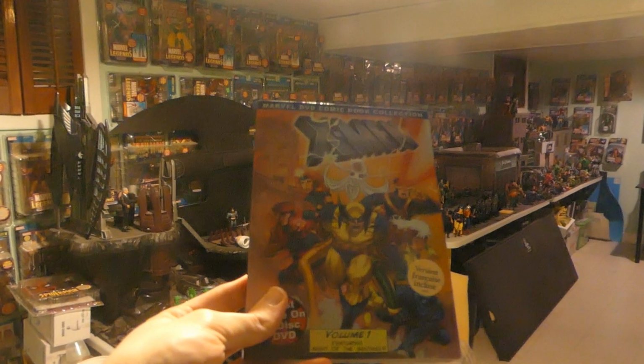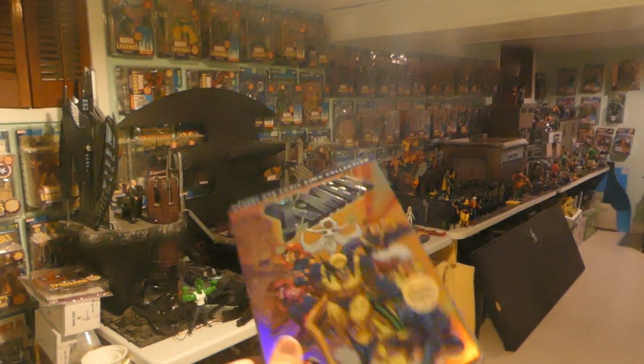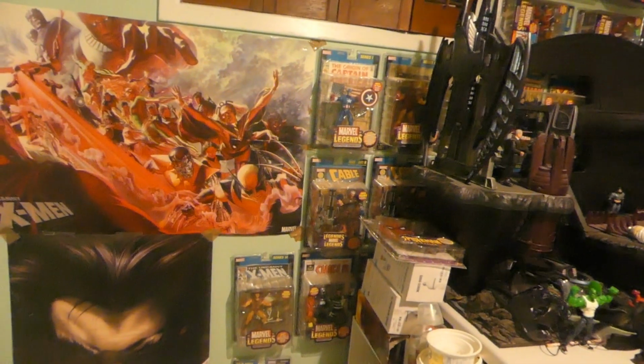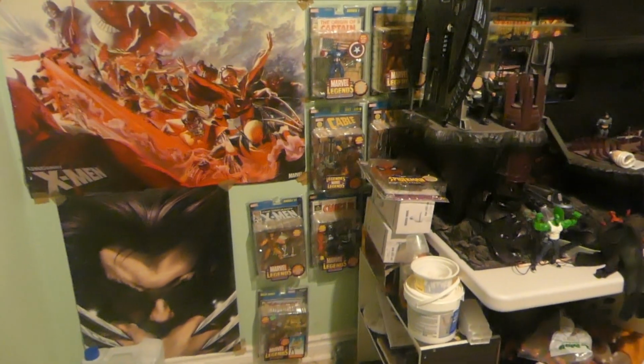Here is the X-Men Animated Series Volume 1. I have all 5 volumes of this. Freaking love this. And, oh man, childhood right there. That and Turtles. It went Turtles and then X-Men. And, yeah, so we've got just some different Legends on the wall here.